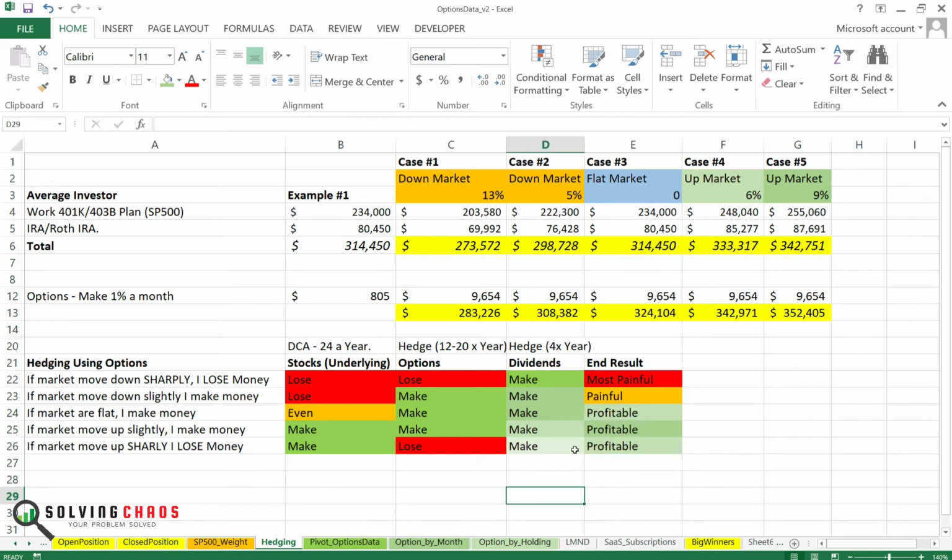And you see what I just added? What's the end result when you combine all these strategies together? And I'll explain with this one. If the market was to drop 5,000 points on Monday and next week, what will happen? Your stocks will lose value, and that hurts. Your options most likely will lose value unless you were predicting that move.